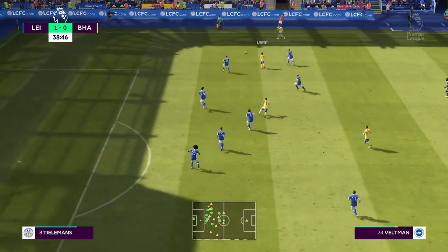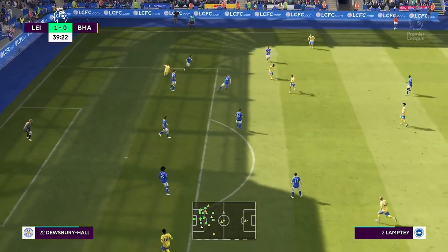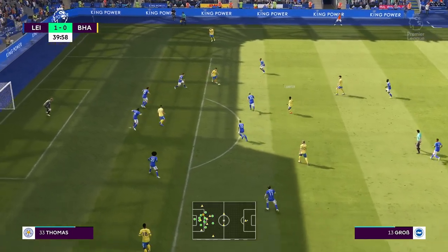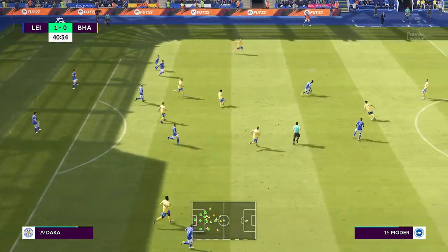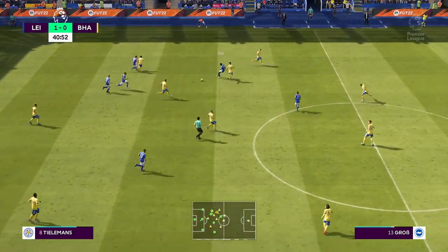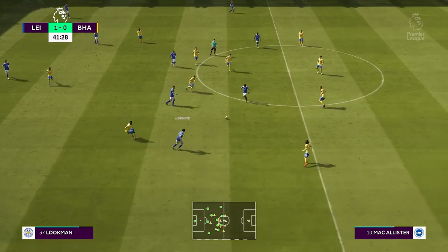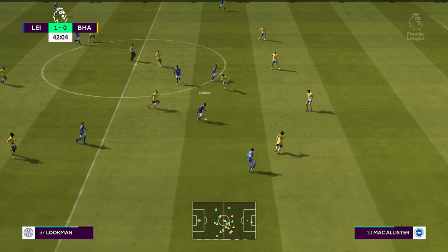Well, they keep passing away. And space for the cross. Alexis Mac Allister. Brilliantly blocked. Tielemans. Now Brighton, bodies forward and the break looks on.